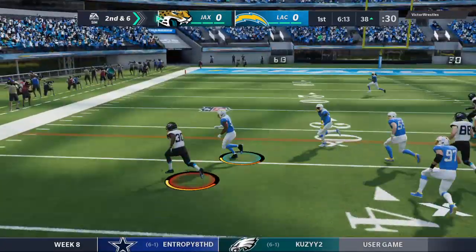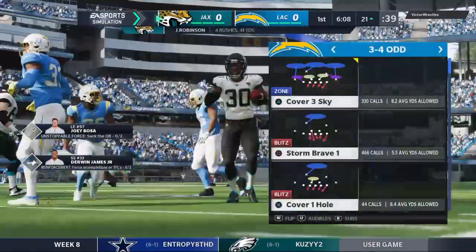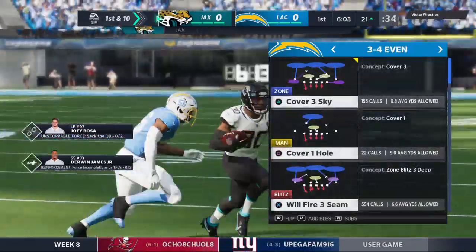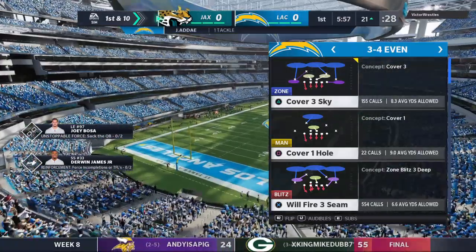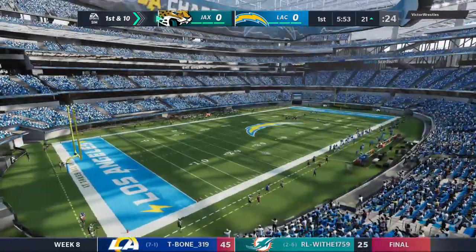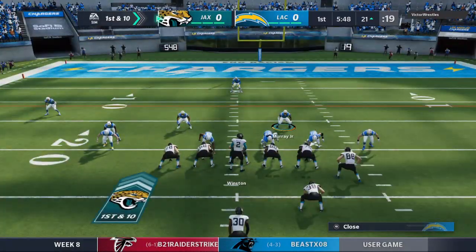They'll run it now with Robinson. And he's got this down almost to the 20 before he's dropped. It's a pickup of 17 and a first down. That's a very nice game there. A confidence-building run. Love the execution up front. And the way he pressed the hole, absolutely perfect. First down. All runs on this drive so far. It's 1st and 10.